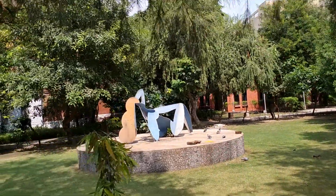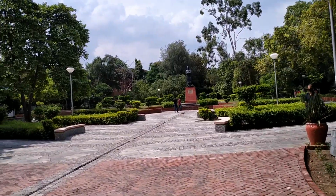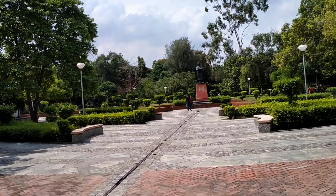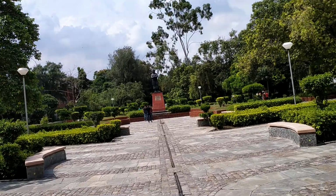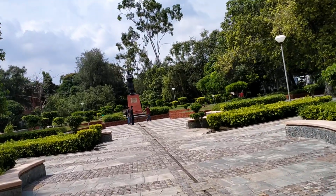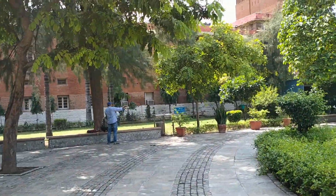And here is another canteen on my right side, and in the front is the famous iconic statue of Swami Vivekananda, which is used for taking selfies and on many occasions by different parties. Yeah, so this is the Arts Faculty.